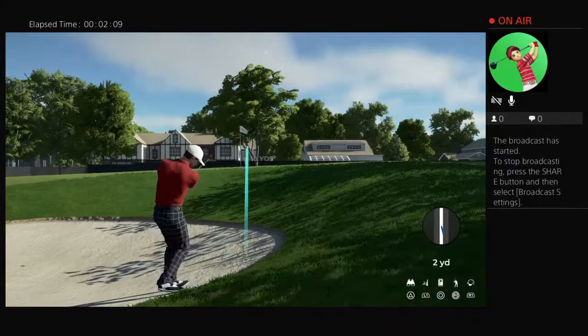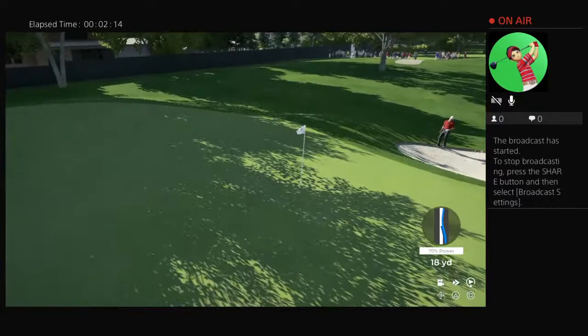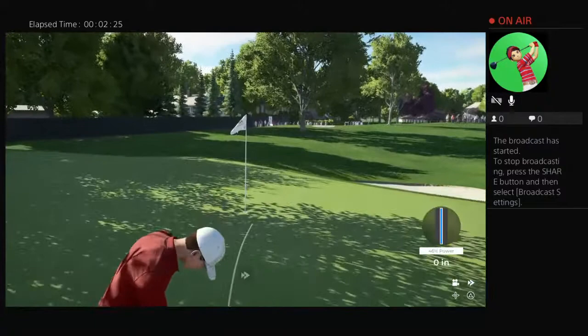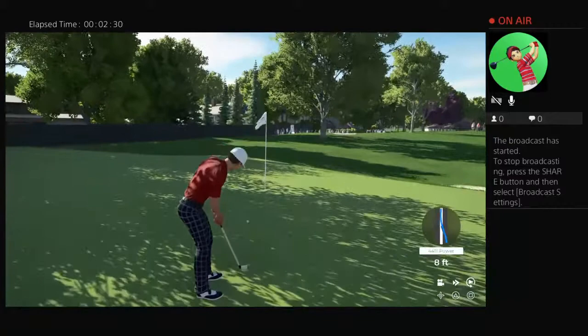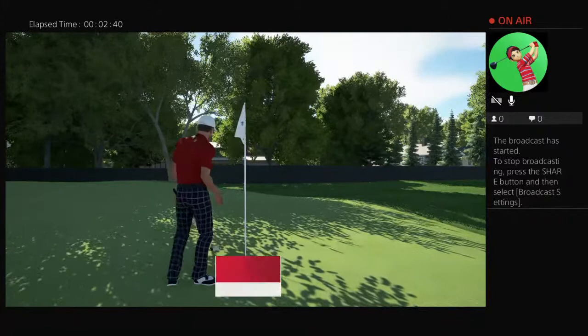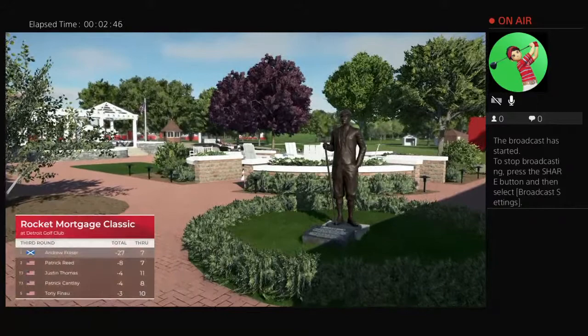Oh, that one just missed the hole. Oh, this will be good for the momentum. Let's make this birdie putt. That's disappointing. Can't believe he did that. That drives you bonkers as a player. We'll take a tap in any day for par. He's currently sitting in first place.